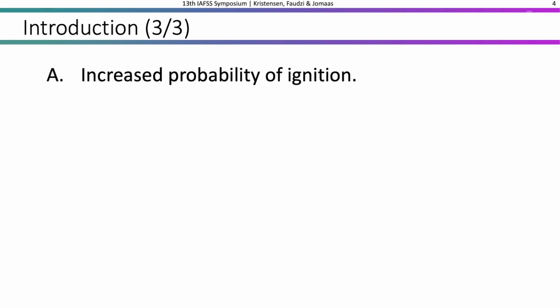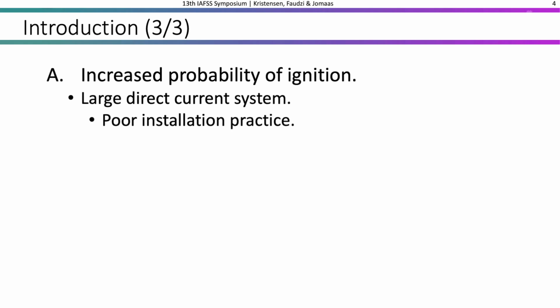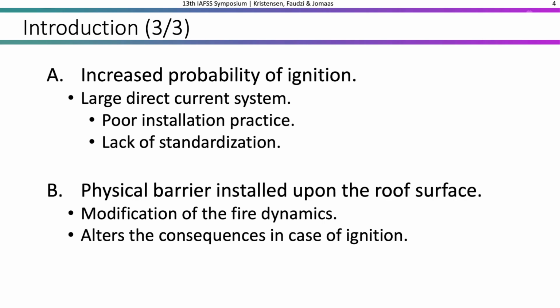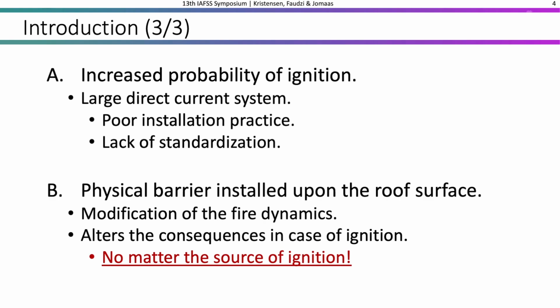The overall problem can be broken down into 2 sub-problems. First of all, it's an increased probability of ignition, as it is a large direct current system with poor installation practice and a lack of standardization. But it's also a physical barrier installed on top of the roof. It is a modification of the fire dynamics, and it alters the consequences in case of ignition, no matter the source of ignition. And since the roof construction should be able to withstand any kind of ignition source, the fire dynamic issue is the topic of my PhD and thus this presentation.